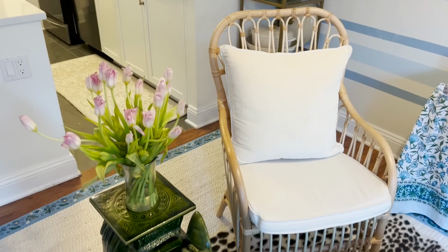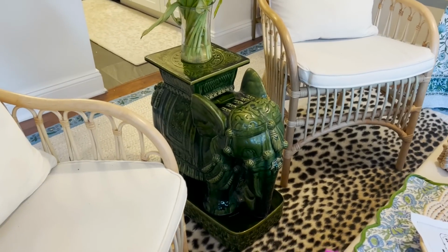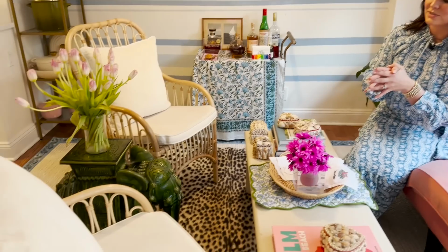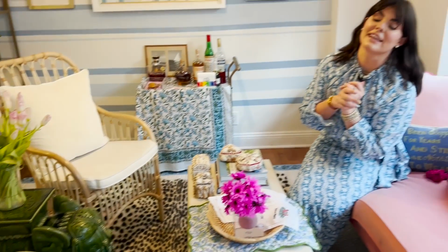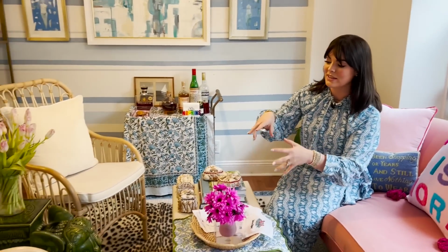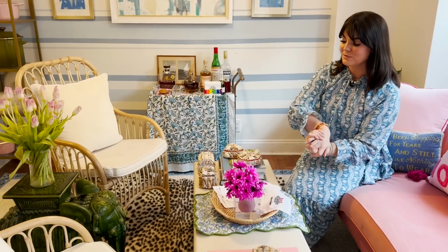Okay, so the green elephant, I'm in love with Mr. Elephant. I saw him at an auction in Maine a few years ago, and I think it was in September, and I told my parents, oh my God, I want that elephant. I love that elephant. I hadn't seen one that looked like this in this color. And they're so cute. They remember that I wanted the elephant, and my dad surprised me with it on my birthday, which was so sweet.